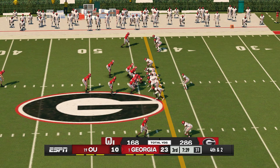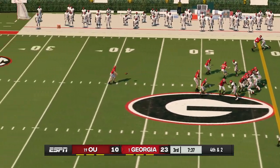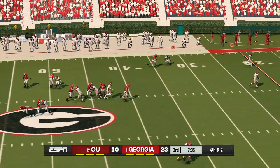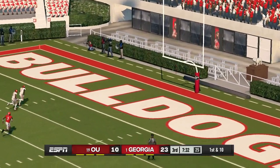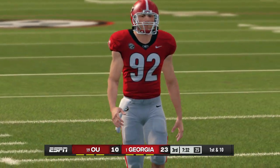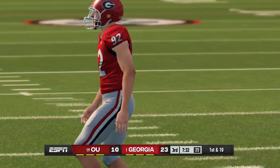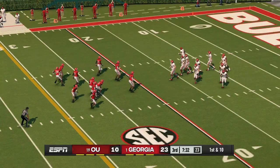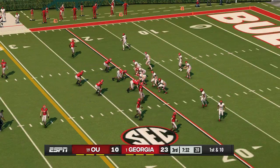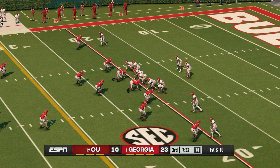Williams is back deep to return. This one's going to be down in the end zone for a touchback. There's got to be some sense of urgency to this offense right now. They don't have the luxury of wasting drives if they want to get back in the game.